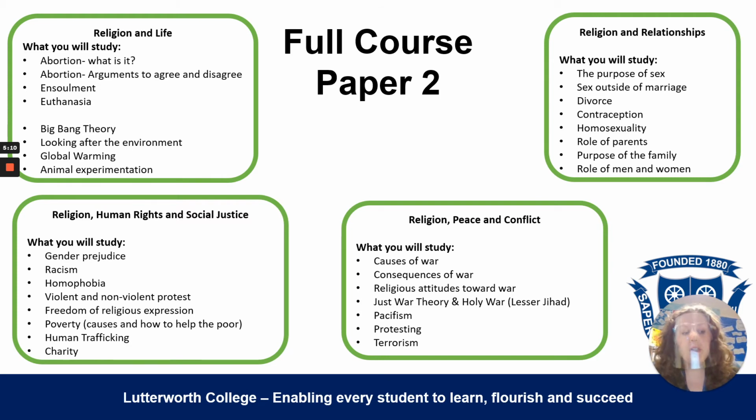So some really interesting topics that really allow students to give their own opinions and look at obviously the opinions and views of others and evaluate whether these things are acceptable or not in the modern world. With all of these themes, we will obviously look at religious attitudes to it, but non-religious attitudes as well. So it's as much about the secular views as it is the religious views. So that's the full course in a nutshell.